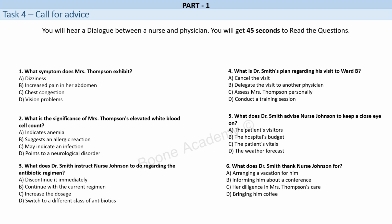And also, make sure to document all of these updates in Mrs. Thompson's chart. Of course, doctor. Is there anything else you'd like me to do in the meantime? No, that should be all for now. I'll head over to Ward B as soon as I can to assess Mrs. Thompson myself and discuss further steps with you.